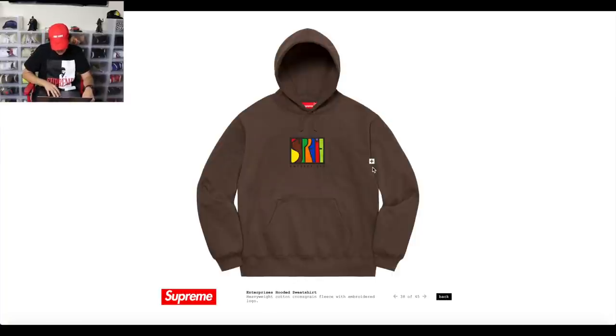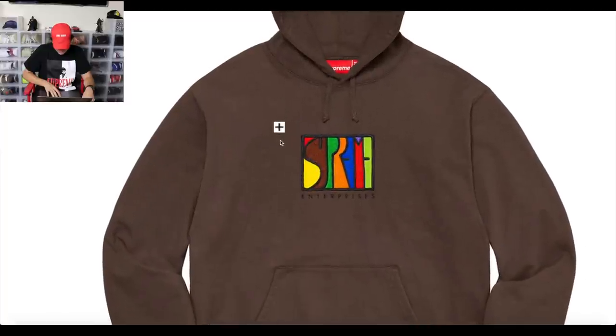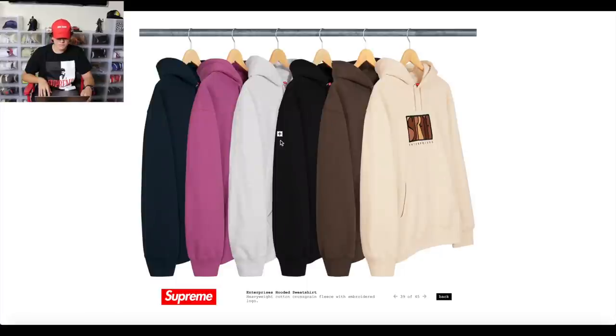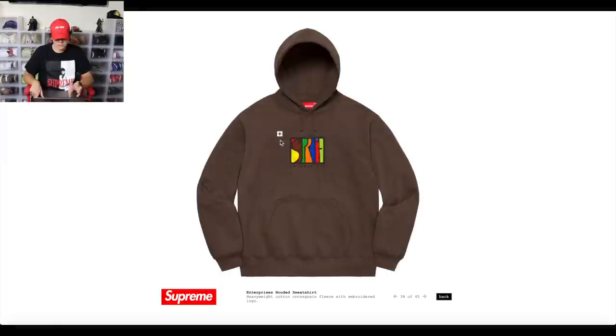That's actually kind of cool. Supreme Enterprise. Yeah, I actually kind of like that. That's a vibe. That brown color. It's cool too, because, you know, like Travis Scott vibes. Ooh, wait, this peach one with the... Yeah, that's actually cool too. I actually really like that one. But I feel like the brown one's cooler. Has a little bit more color in it.